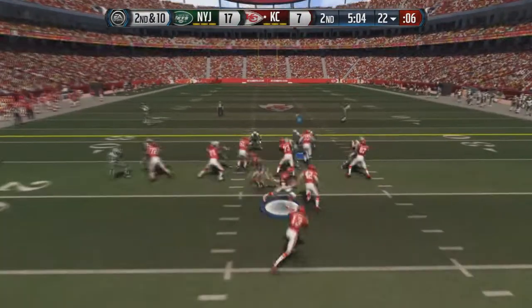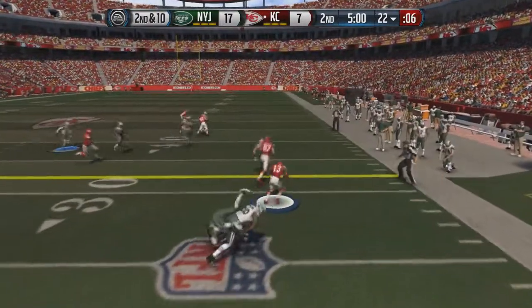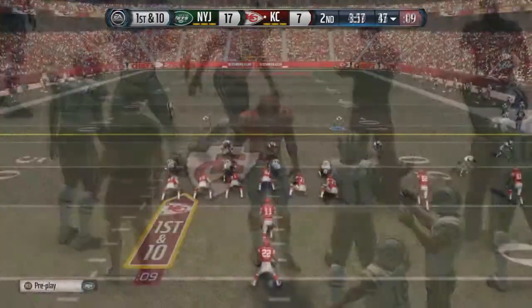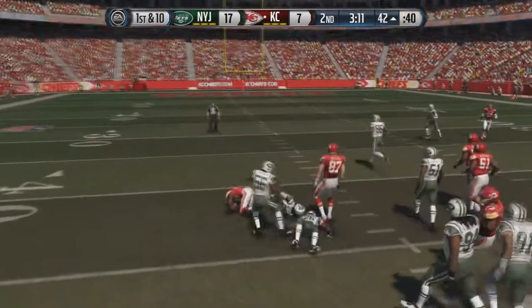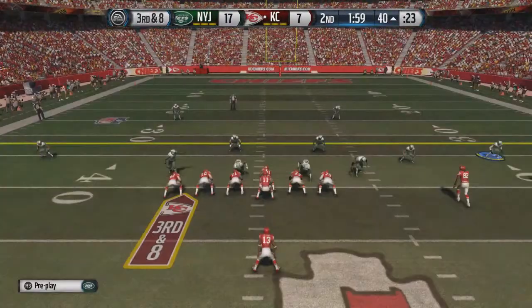He sends Dwayne Bowe in motion and will give it to DeAnthony Thomas to the outside. Thomas jukes and breaks a tackle from Calvin Pryor and will be forced out of bounds by Quentin Coples. And he has 11 carries for 76 yards so far. Smith now in pistol. Joe McKnight in the game, and they give it to McKnight, and he will get a first down on the play. Just tremendous blocking by the Chiefs on that run.